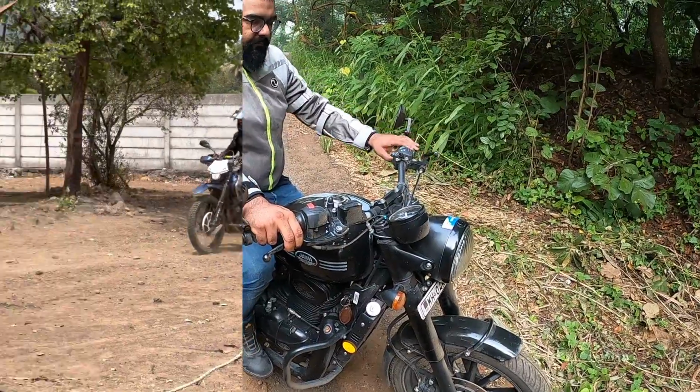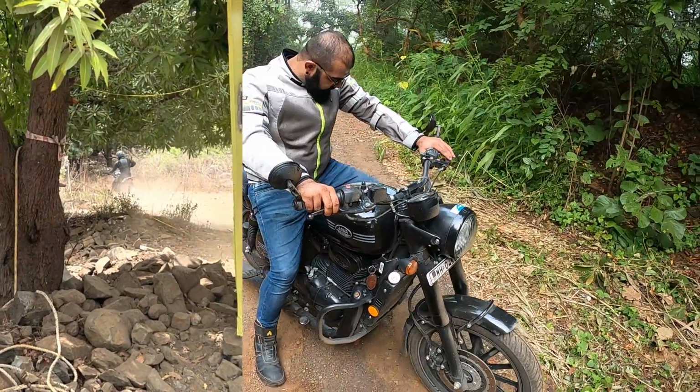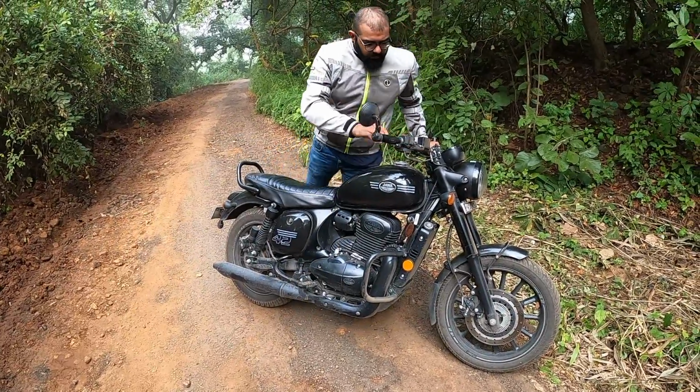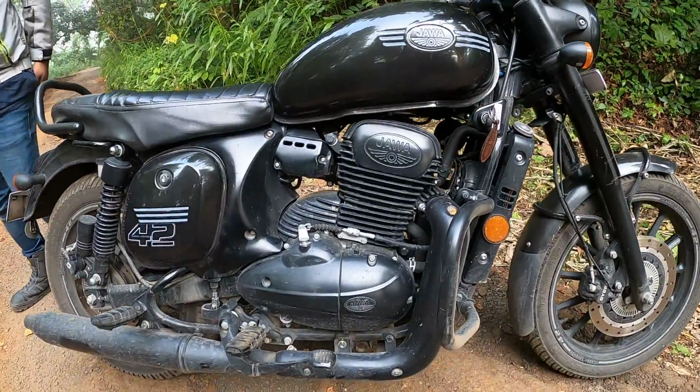I would say the RD350 handlebar would be perfect. Yeah, definitely. Now, one thing I noticed is the engine, and I'm saying it's really good.